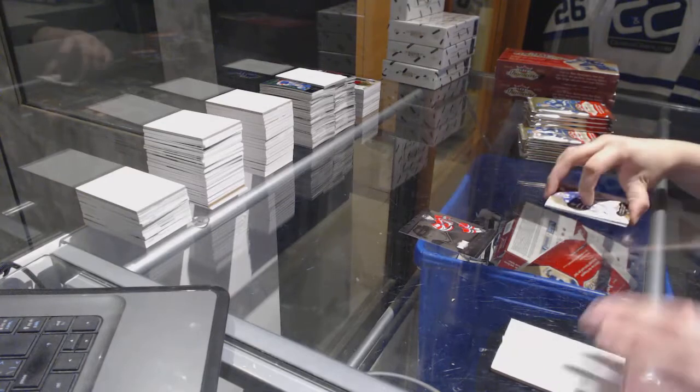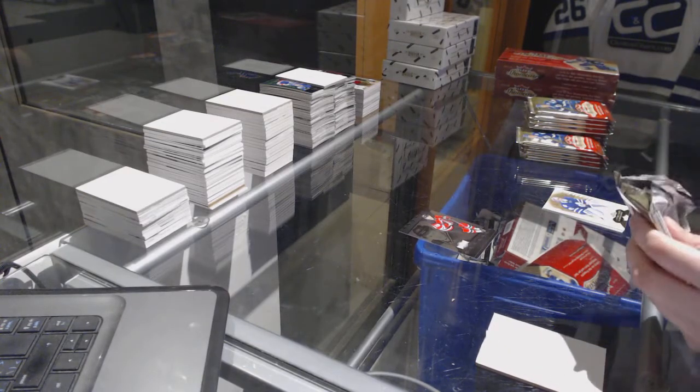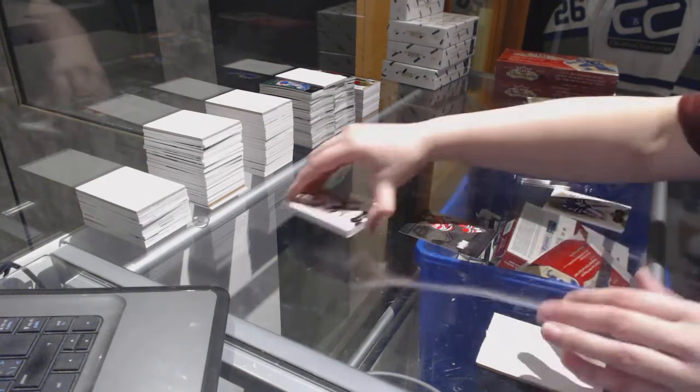Damon Severson for the New Jersey Devils. Oh my God, it's falling apart. It's falling apart. Patch number 1.